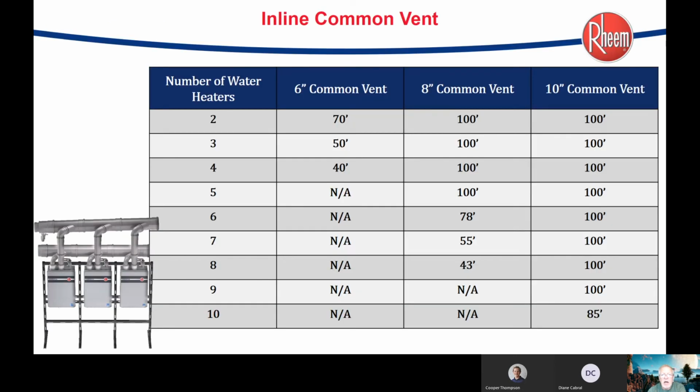As far as inline common venting, like I said, you can put up to 20 of these together. You could vent up to 10 of these on 10-inch, I believe. I can't see. Hang on just a second. Let me see if I can move. You can vent up to 10 of these, 85 feet, common vent. I said you could do 20 of these. You'd have to do a set of 10 and another set of 10, obviously. So you'd have 4 vents going out instead of just 2. But you can common vent up to 10 of them together. And the lengths, if you look at it, up to 100 feet.